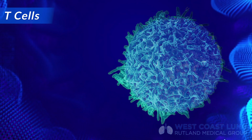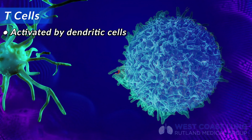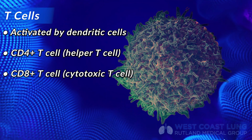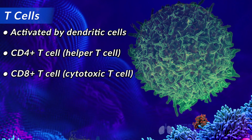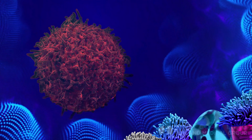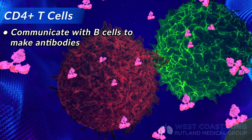Specifically what happens, T cells become activated by dendritic cells. T cells will either be a CD4 type of T cell, which we call a helper T cell. There are also CD8 cells. CD8, again just a receptor on the cell, marks a cytotoxic T cell. In other words, that cell is specifically going to kill. CD4s are going to communicate with B cells to make antibodies.